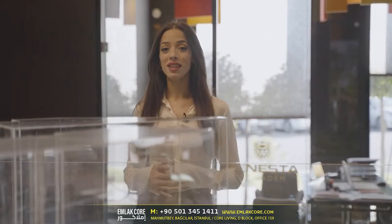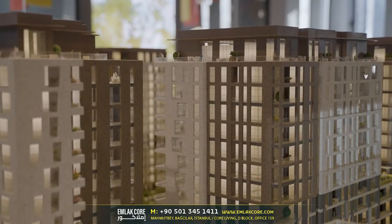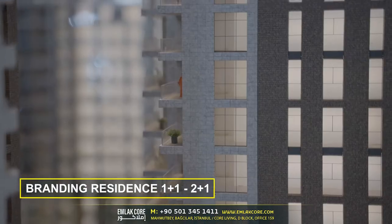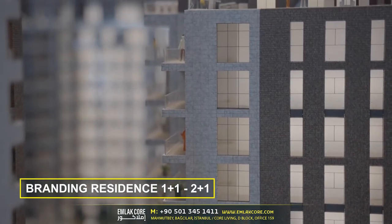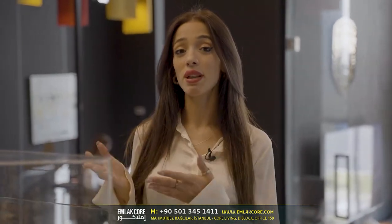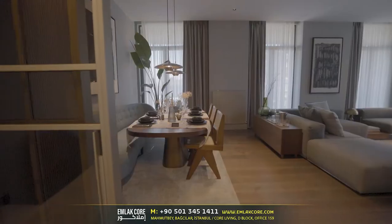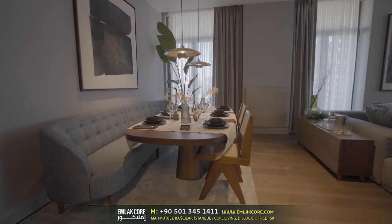Our project consists of 8 buildings from 3 different concepts. The first concept would be our branded residence, with 1+1 to 2+1 apartments only. It's actually a great opportunity for investment as this building will have special services and will also be designed by one of the Italian luxury brands.